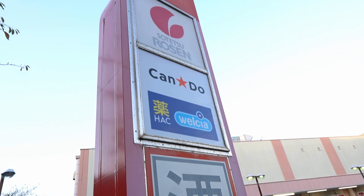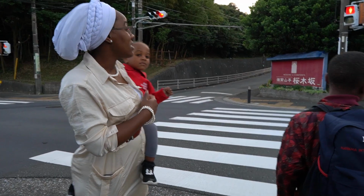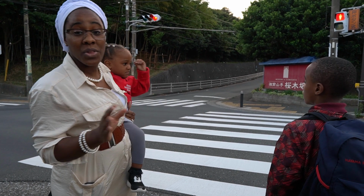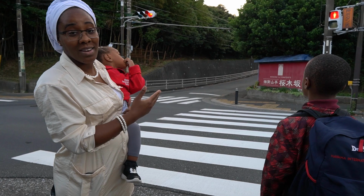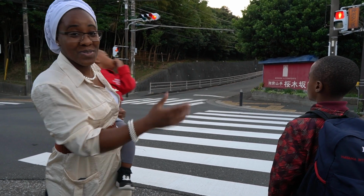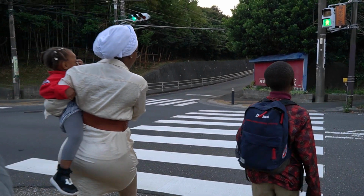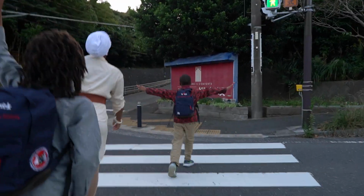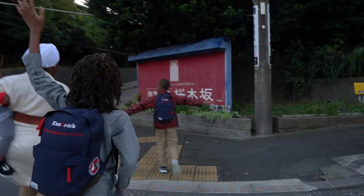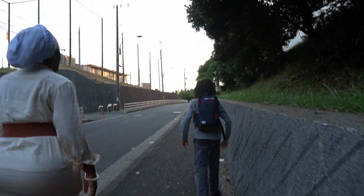Can you go back inside the house? So here in Japan, they don't jaywalk. You have to follow the rules of the road. So if it's red, you stop. If it's green, you go. Even if there's no cars on the road. You can run. Three. Come on, Stinky. Stop. I got it, Kendrick.